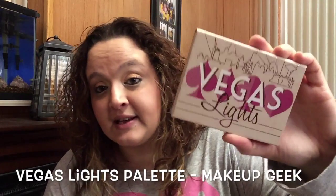But I did purchase a palette. I believe I purchased this back in December. This is the Vegas Lights palette by Makeup Geek. No, Marlena did not pay me off. I really love this palette. I bought it a couple months ago, but I found myself using it like every day this month. I don't know if I just get in makeup ruts. I don't think it's necessarily a bad thing to get into a makeup rut, but I found myself grabbing this one and sometimes either the Naked 1 or Naked 3 palette by Urban Decay and using them together.